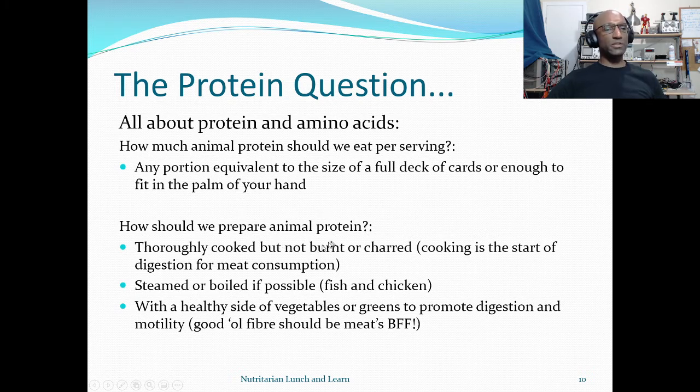So how should we prepare animal protein? It should be thoroughly cooked throughout, but not burnt or charred. Remember, cooking is the start of digestion for consuming meat. It should preferably be steamed or boiled if possible, especially fish and chicken. It should be eaten with a healthy side of vegetables or greens to promote digestion and motility, which is good old fiber. Should be meat's best friend forever. And also consuming it with greens helps create a pH neutral acidity in your body upon consumption and digestion.